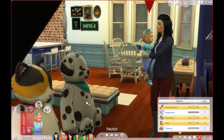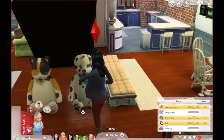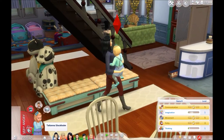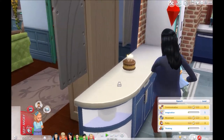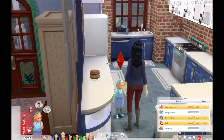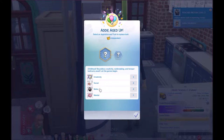All right, so little Addie worked very diligently on her skills. She only had a little bit of movement and a little bit of communication left to do. She just finished communication, and I realized that I had left the cake over here. So her mom is taking her over right now to age her up into a child, which I'm so excited about because, like I said, there's a lot of kids left, but if I really grind, guys, I can totally get them aged up.